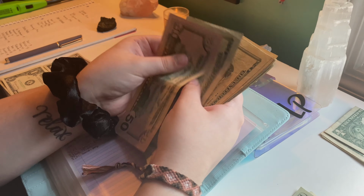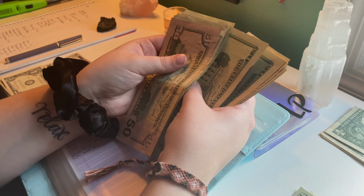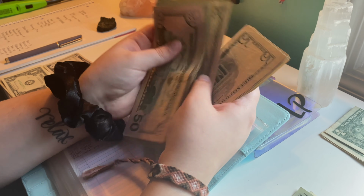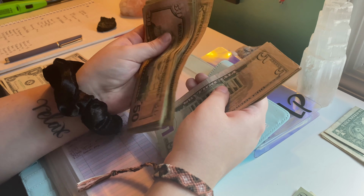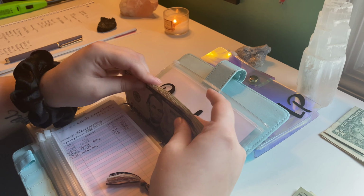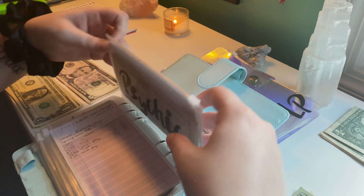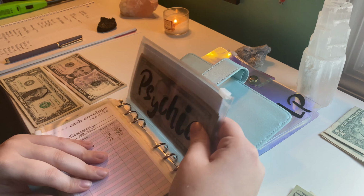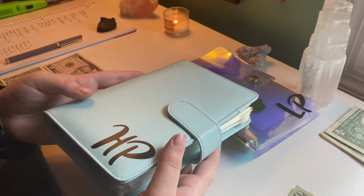Now we are at 50, 70, 90, 110, 130, 150, 170, 190, 210, 230, 250, 260, 270, 280, 285, 290, 295, 300, 305, 310, 315, 320, 325, 330. So 330. Oh my gosh, this is getting so thick, but I know it's gonna be gone in a second. Oh my god, it feels so good to have money. And then high priority is done.